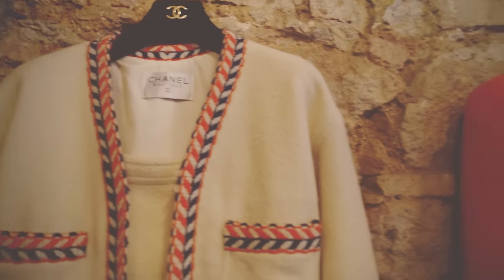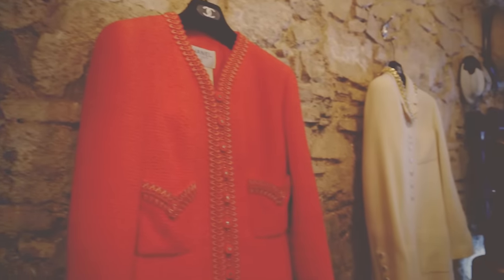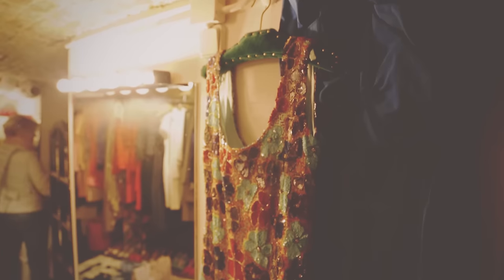El Born District in Barcelona is where you can find not on the high street style shopping. You'll see some designer names, but they're gonna be the vintage kind. It's a bunch of vintage shops and little boutiques.